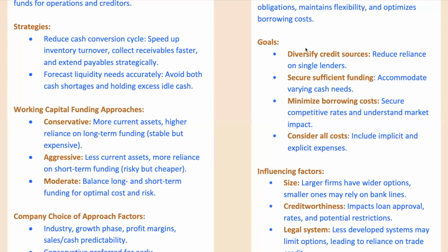Key objectives of short-term financing: ensuring access to diverse credit sources. A company should have multiple sources of credit to meet its cash needs and reduce dependency on any single lender. This might include bank loans, commercial paper, or lines of credit.